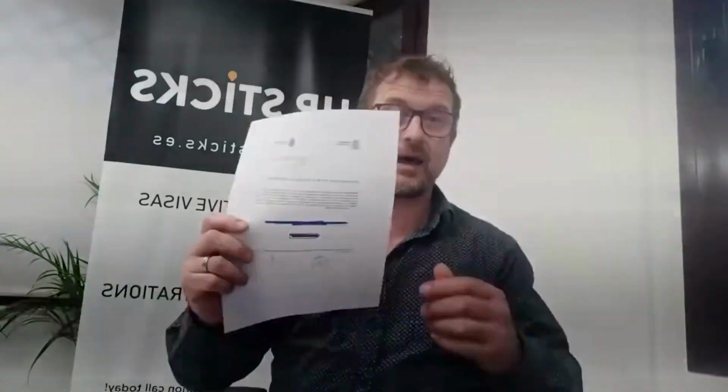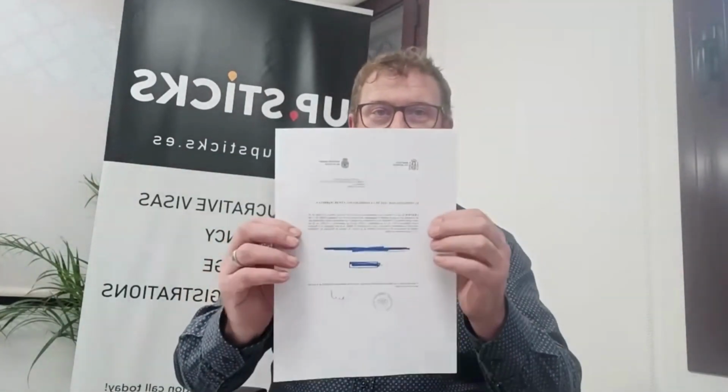Okay, an NIE is your número de identidad extranjero. That is your number of identity as a foreigner. Now, any foreigner in Spain who has to do something that is related to the authorities is going to need an NIE number. So many of you will see or have these certificates. This is one I've just printed off quickly now. It looks like this.